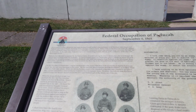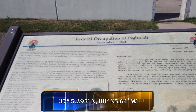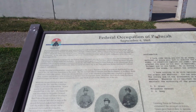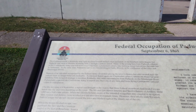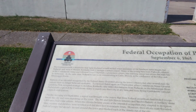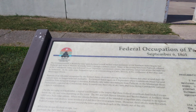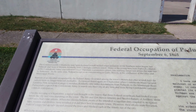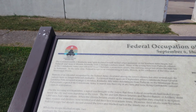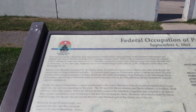Okay, this marker is for the federal occupation of Paducah, September 6, 1861. We're on the waterfront in Paducah, Kentucky. It says, the Commonwealth of Kentucky may have declared herself neutral when secession of the southern states began, but Paducah and most of western Kentucky took a strongly southern stand. Many of the young men from Paducah enlisted in the Confederate Army and followed Lloyd Tilghman, a prominent citizen, into training camps just across the state line in Tennessee.